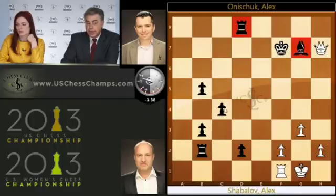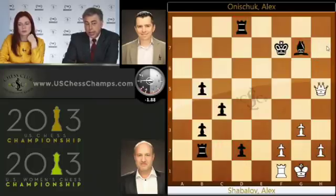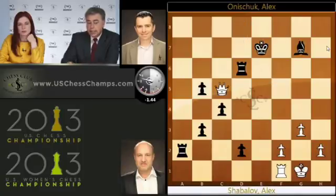The salient feature is all of these black pawns, most critically this pawn on d2. It's clear that black just wants to queen his pawns, but at the same time he has to avoid perpetual check. Let's see how the game went. We get to this point. Check, check. Shabalov is doing his best to make it as difficult as possible for black to advance his pawns. We have this position, and it is white to play.